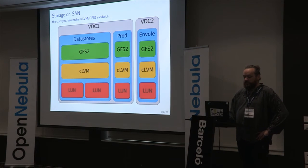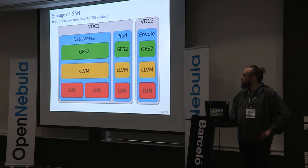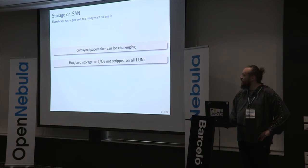The storage was changed to use a SAN. So for the first VDC, we have the main datastore where we are storing the main images. And we have a dedicated production LUN because now we have 5 or 6 production VMs. It's quite complicated to set up, and quite complicated to maintain because Corosync Pacemaker is quite touchy. Sometimes it gets crazy, and when it gets crazy, everything is killed. Sometimes we need to reboot the cluster completely.